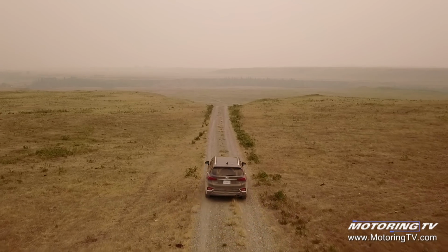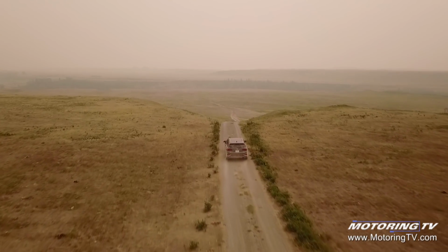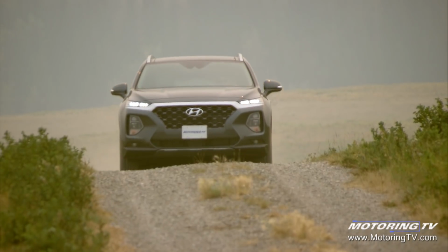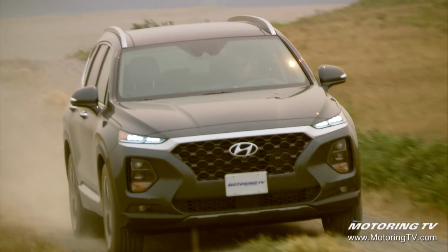Yeah, so this is the replacement for the Santa Fe Sport. We're just calling it the Santa Fe this time around. We still have the Santa Fe XL, which is the 7- and 8-seater version of the vehicle. Next year we'll be due for a redo. And at that time, we'll probably use a different name. So the Santa Fe Sport becomes the Santa Fe, and then we'll think about what the next one should be called.